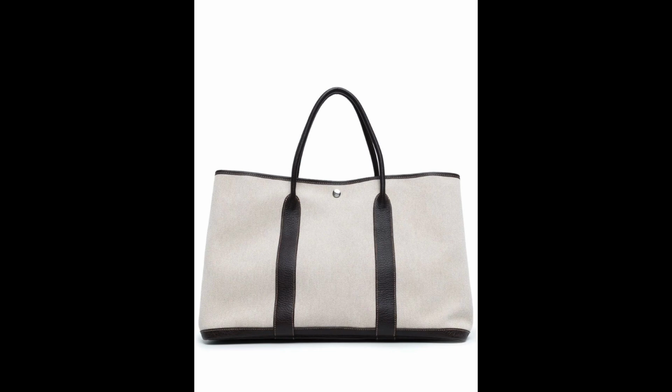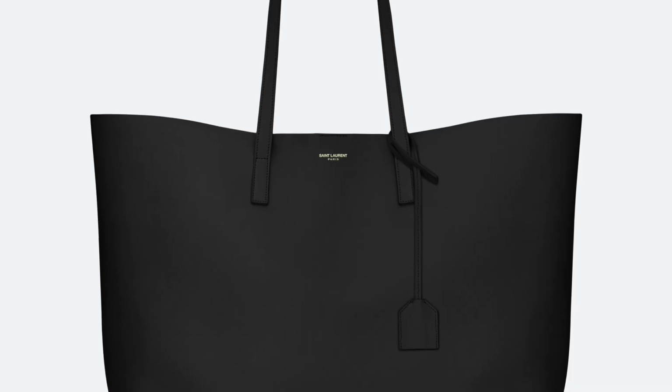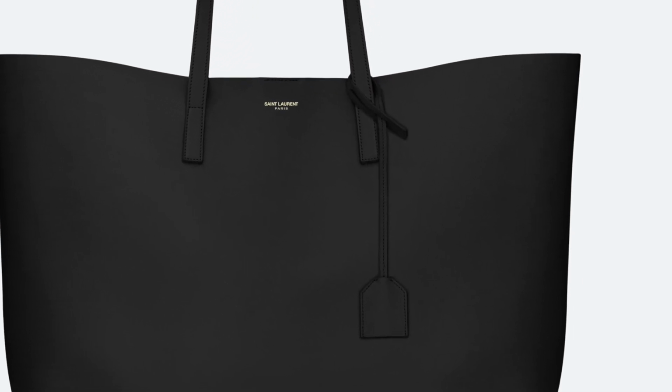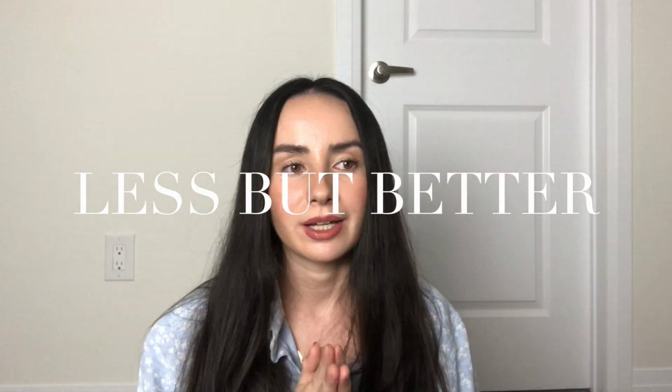And so for point number 10, I think this really defines minimalism, design that is very functional, and I think Dieter Rams gets it. Good design is as little design as possible, right? And I actually think when you look at the Garden Party, when you look at the Saint Laurent tote, there is as little design as possible. Yes, maybe it's got the little logo. So maybe not entirely the YSL one. One of his most famous sayings is less but better. And I think that's the whole philosophy of good design, minimalist design, less but better.